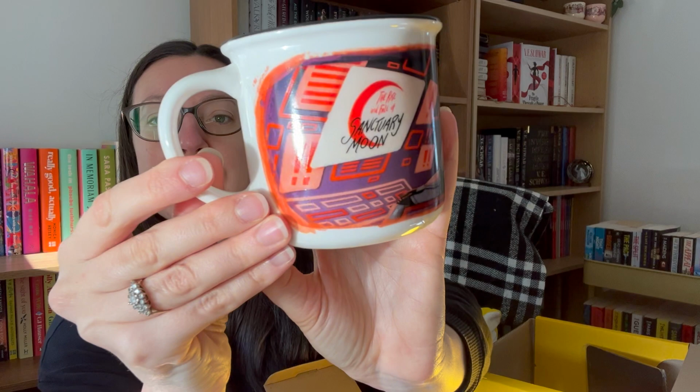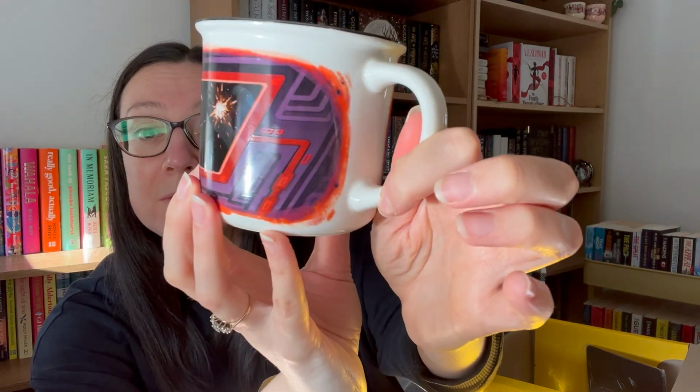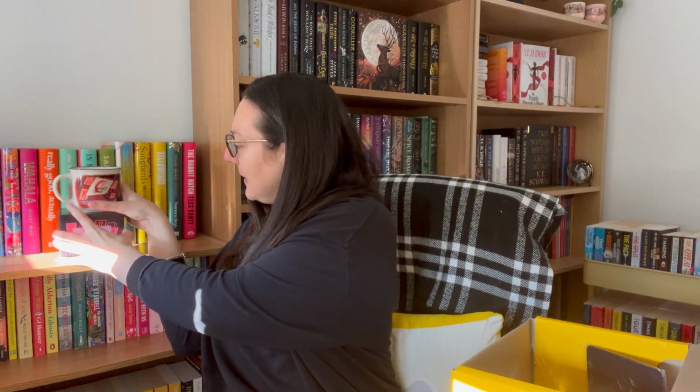We've got all of these purples and reds and pinks, and I'm going to be honest, I don't know the fandom, so we're going to have a look at that one. But I do love a good sci-fi book, so I'm excited to see where that is from. Let's pop it up there for now. I feel like that's the main side here, so I'm going to pop it that way around.